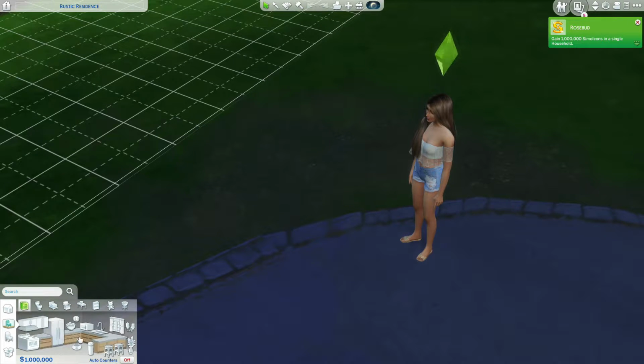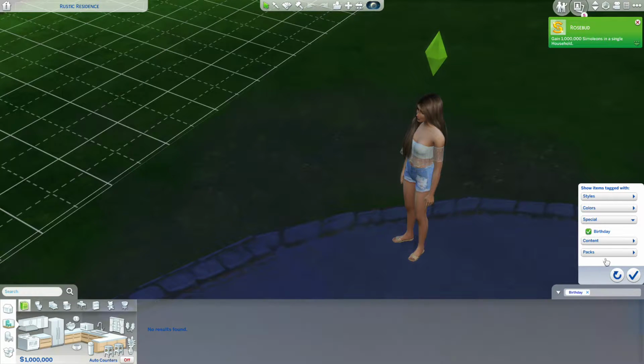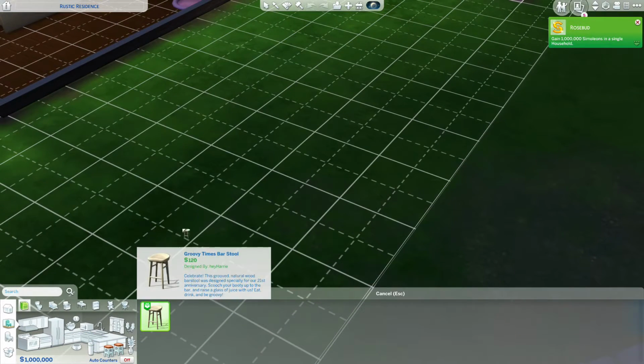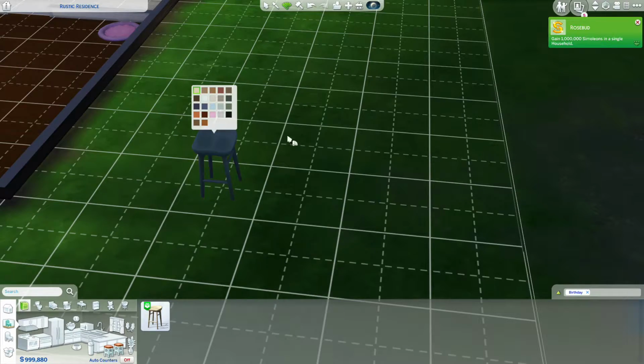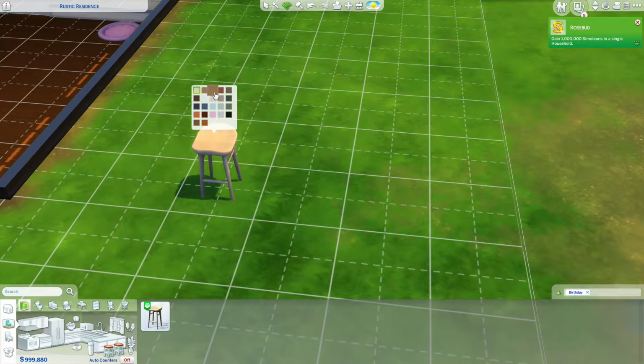Let's filter this. Special birthday. Now, I know that we got this bar stool here. Very cute. And it also comes in different colors as well. Oh, there's a lot of swatches. Okay, let's see if we can make it daytime. There we go. So these are all the different colors. This is so cool. Very nice.